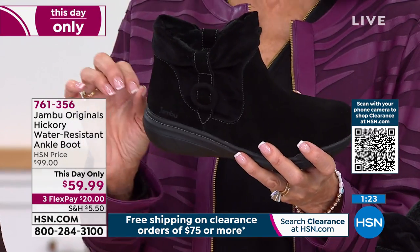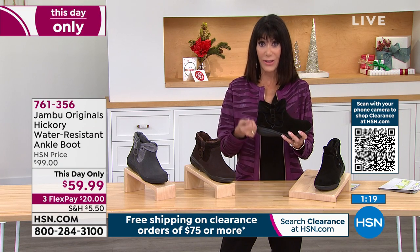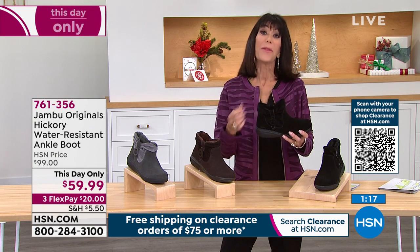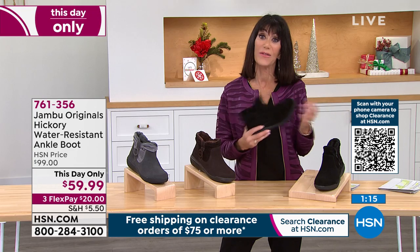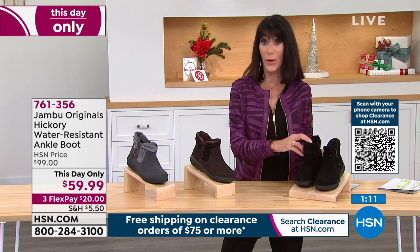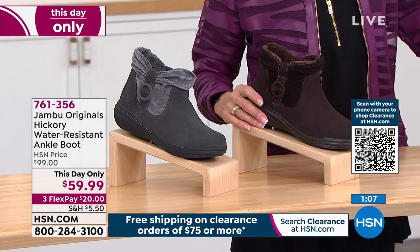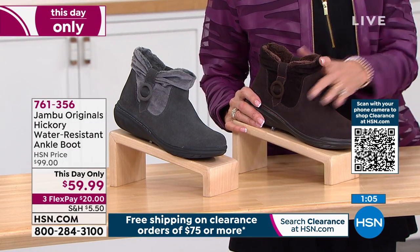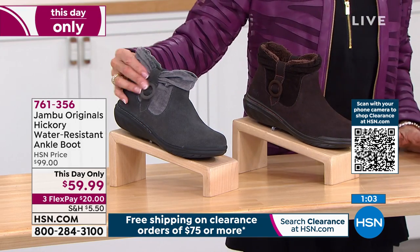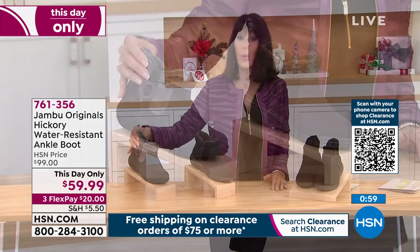So again, we start at 6, but we go up to 6.5. We then have 10, 11, and 12, the medium width, and then the exclusivity of offering you the opportunity to be able to have the wide width as well. So you cannot go wrong with any one. You just pick your color. You have the black. Here we have it available in the brown. And then finally over here, we have it available for everyone in the gray.